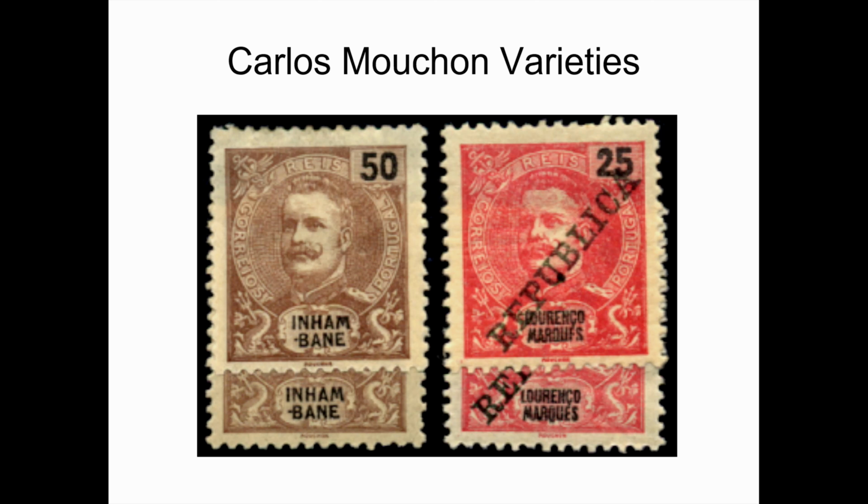Now, here you have some varieties. On the left, 2 stamps of King Carlos from Inhambane, and look at the difference in the letter M in the top line. And then on the right, you have the upper stamp, which spells Marques M-A-R-Q-U-E-S, actually with an F-S, and then the one on the bottom is the correct one, M-A-R-Q-U-E-S. And these printing varieties can be hard to find, but most of them are fairly inexpensive and they're good additions to your collection.